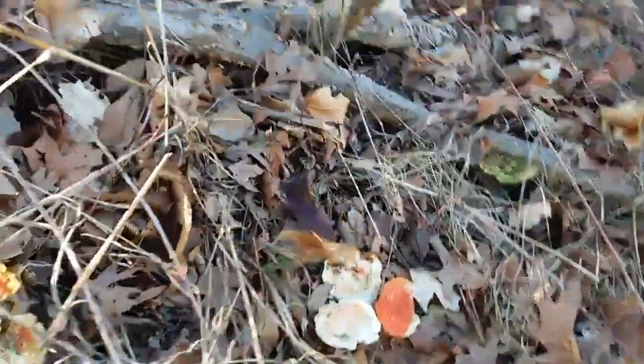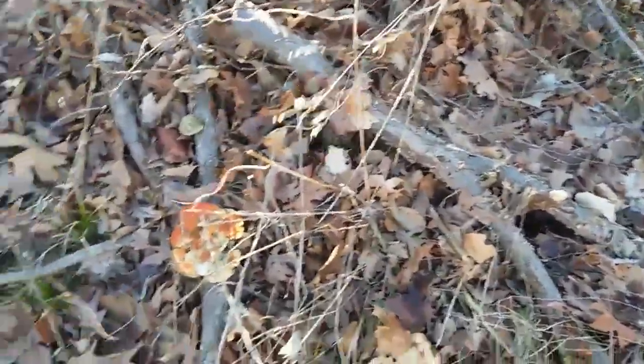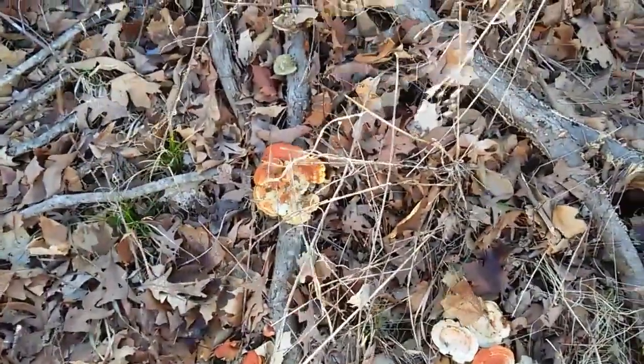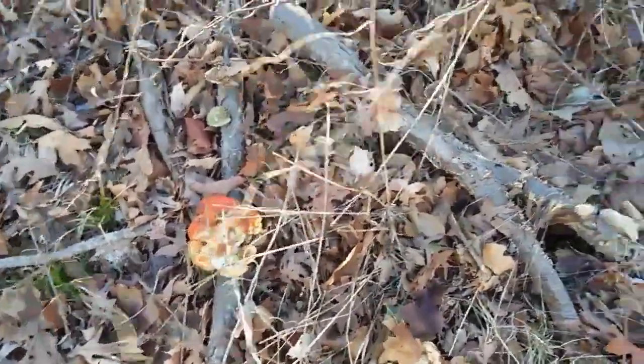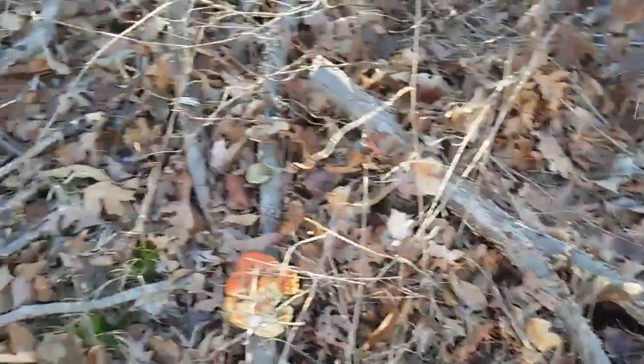So if you see any of these, but one book said they did eat them. They didn't have no flavor and didn't have no smell. Well, it does have a smell, but I don't know what it tastes like because I haven't ate them yet. But they did eat them. They just said, you know, it wasn't right up there with all those high dollar mushrooms.